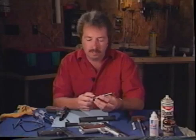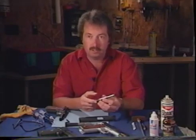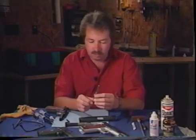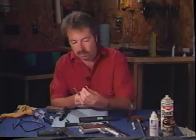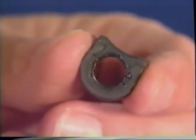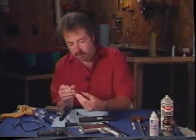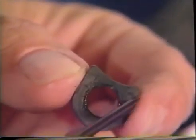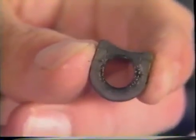You'd only want to disassemble it if you want to change to a different style of recoil spring, a different recoil spring weight, or replace a worn-out recoil spring, or if you need to replace your shock buff. And while I'm talking about the shock buff, I'll show you one here that's just about as worn as I like to let them get. You're starting to see a pretty deep impression on this one. Just a few more rounds, and you're actually going to see a cut right in here. That's going to start cutting, and then you're risking it starting to tear apart. So this would be a good time to replace this one while you have the gun apart.